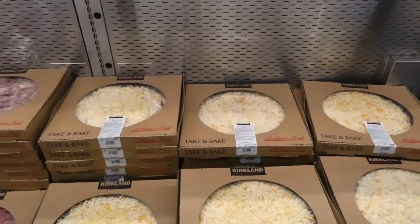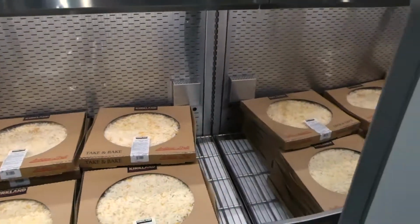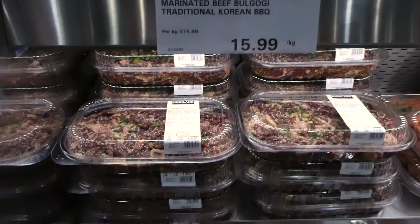Sometimes if this is empty, you can always ask behind the cooler, and sometimes they will make you one if it's not at closing. If it's at closing, they're not going to do it, but we've done that a few times where they've been out and we wanted a certain one, and they've made more.